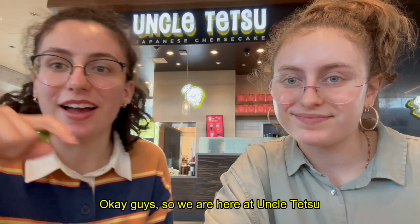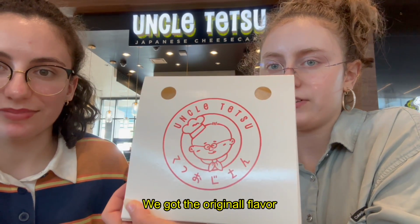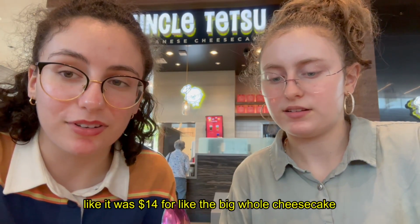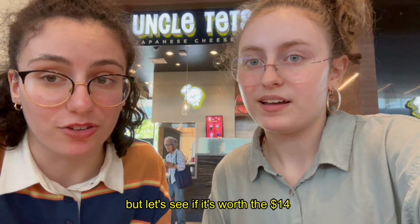Okay guys, so we are here at Uncle Tetsu. It was right in front of the Winner Winner place. We got the original flavor. Now I will say it is on the expensive side. Oh yeah, it is. It was $14 for the big whole cheesecake. But let's see if it's worth $14.